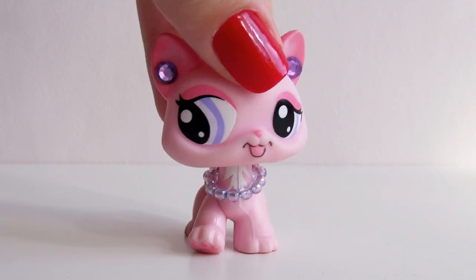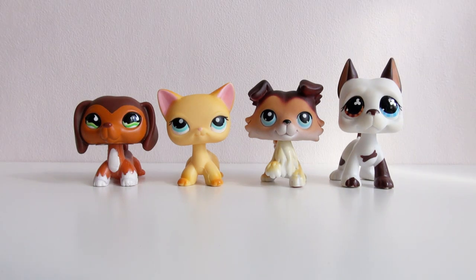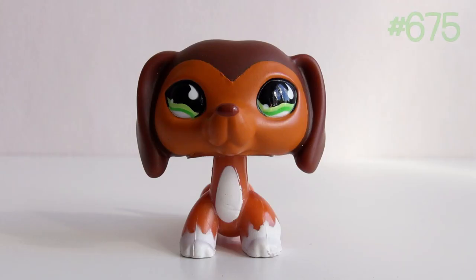So, now let's start! Since I don't have the original sets that each and every one of these pets comes with, I will not be showing any accessories or other pets than these four. So, ladies first. First, there's this LPS Dachshund. It doesn't have to be a girl, but most people know it as a girl.